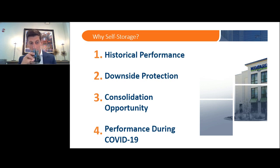So while we're speaking on interest rates, do you think rising interest rates will cause a drop in real estate prices? Yeah, it's an interesting question. Historically, and for those of you not familiar, cap rates are really just a measure of the market demand for a particular asset class. And generally, interest rates and cap rates move together.